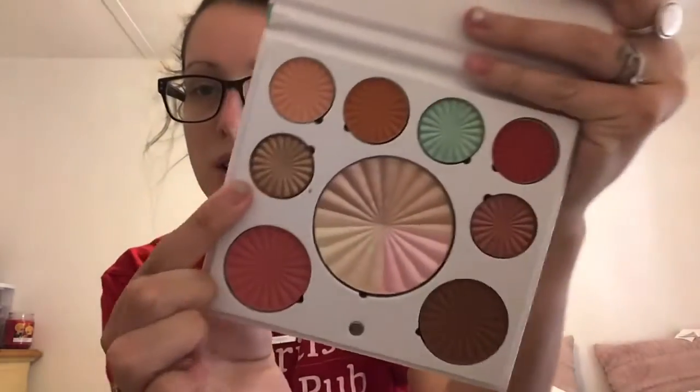I need to use this because this is really, really pretty, and I'm excited to try this. So, this blue is really, really pretty, and I love this little gold shade right here. But yeah, this is a really nice little guy to have.